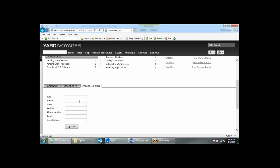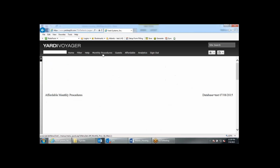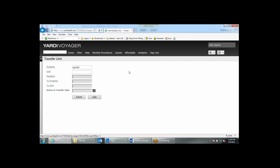So the last two items that we're going to touch upon are unit transfers and gross rent changes. Those are the last two certification items that I would like to take a look at. So for our unit transfers, I want to take a look at Patrice Profit. And let's say that she's come into the office and said that she would like a unit transfer because of a reasonable accommodation.